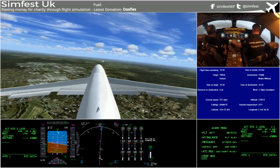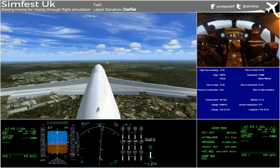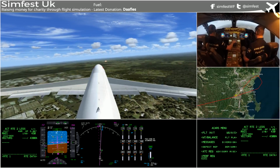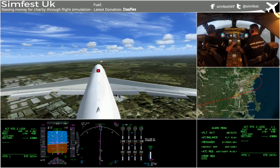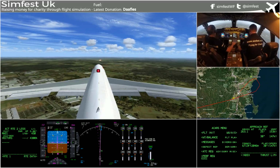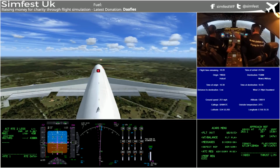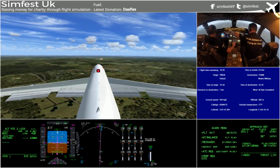Whoa, that's not very nice. Okay, I'm going to take control. So I have control. You have control. Let's go flap 25. It's 25. Yeah, I think that's a good idea. It's struggling. And VREF is currently 147. It was a flaps 30 landing. Okay, and go to flap 30, please. Flaps 30. Do you want any extra on the VREF? Nope, just carry VREF plus 5. Right.